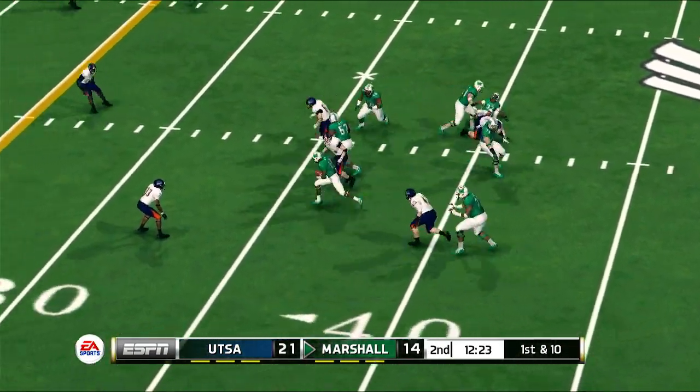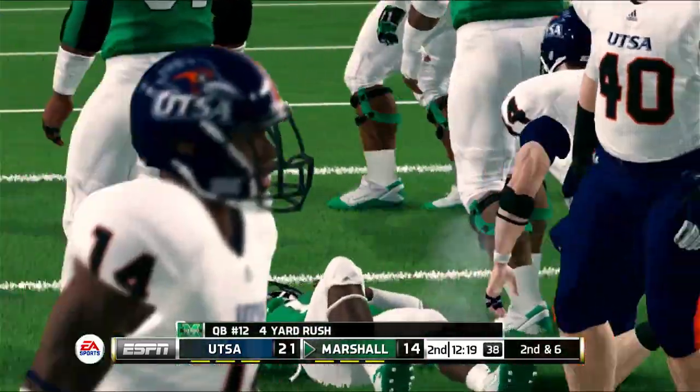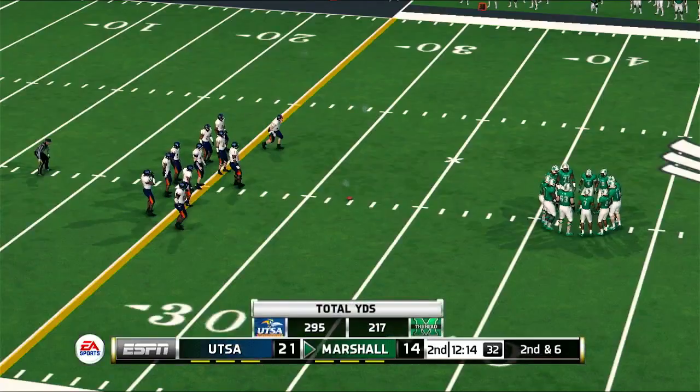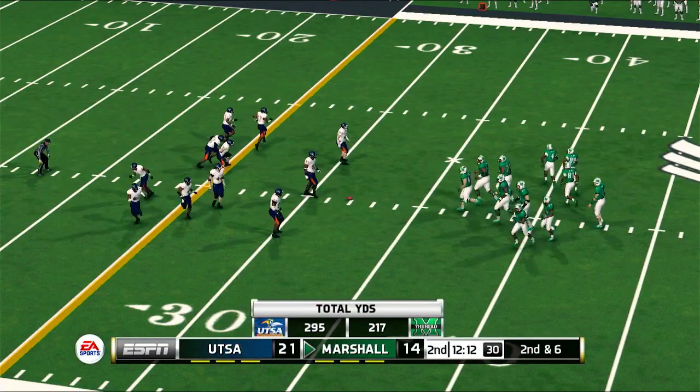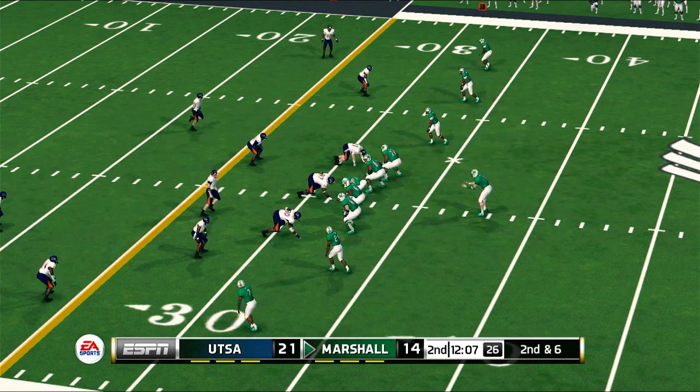He's on the run. Tackle made around the 32-yard line. That's a gain of four. That makes it second and six. Second and six coming up here. Ball on the 32. Backup quarterback into the game now to call the signals.